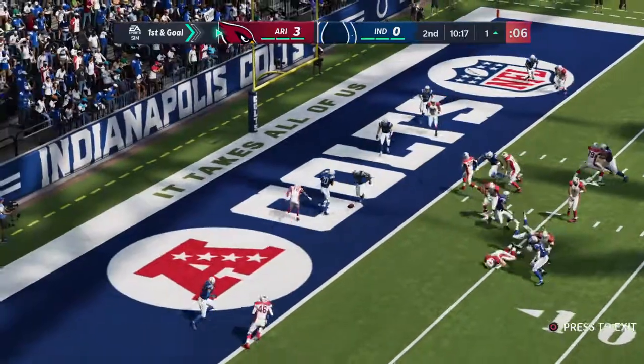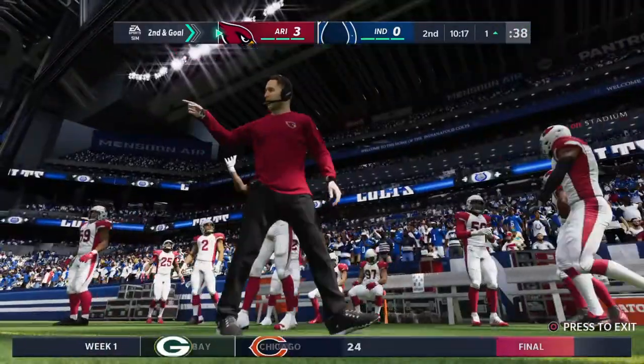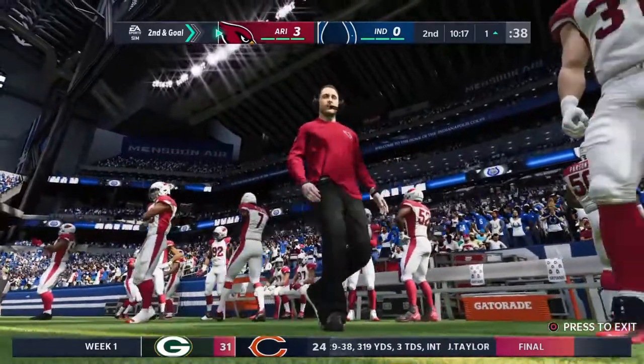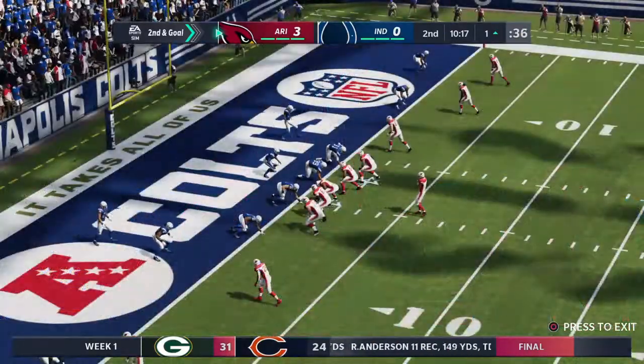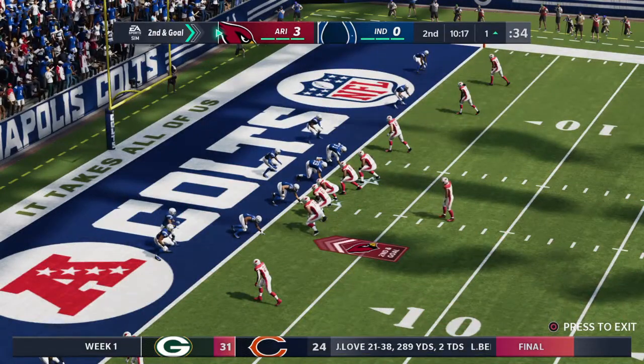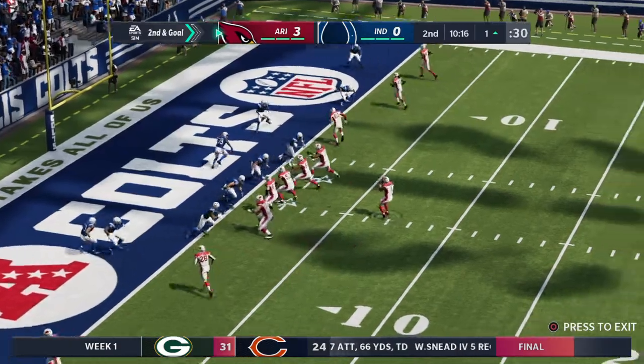They'll look to throw to the goal line, but it's incomplete. He was trying to find Justin Jefferson there, but it'll be 2nd and goal. A lot of times it's that first read that you had. Maybe you get it in pre-snap, and he locked in on his target, but he was covered quite well, and that one's incomplete.